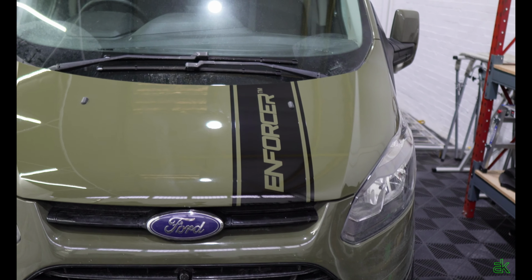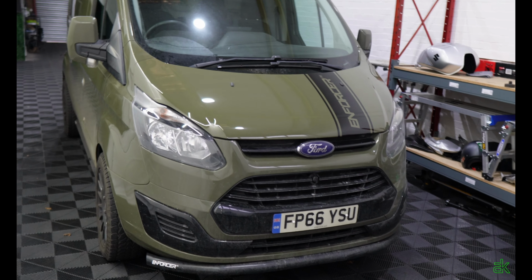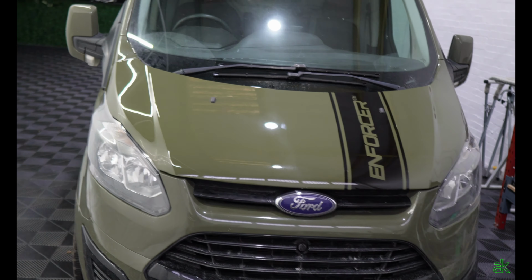I don't know what the customer did with the bonnet, but they wanted to redo the bonnet stripe. So now the stripe is done, matches the rest of the van. Additionally, did Porsche chrome delete and taillight tints today. What else? X5 window. And now finally back on the Range Rover. Need to finish it at some point.